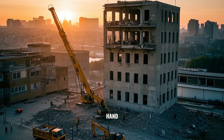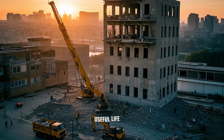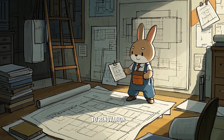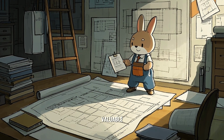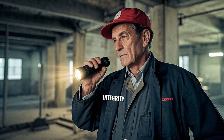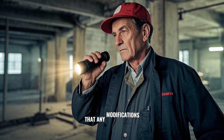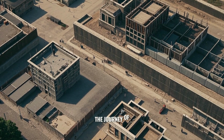On the other hand, decommissioning occurs when a structure reaches the end of its useful life and needs to be removed or replaced. When it comes to renovation or decommissioning, Mr. Phanny's expertise is once again valuable. He can provide guidance on structural integrity, assess the feasibility of renovation, and ensure that any modifications are carried out safely and effectively. So that was a summary of the journey of life of Mr. Phanny, the construction engineer.